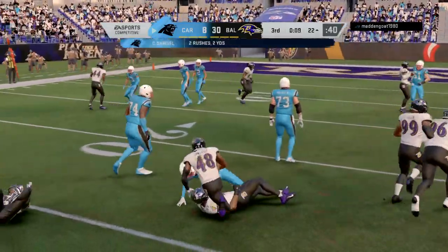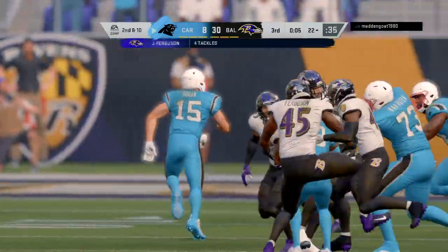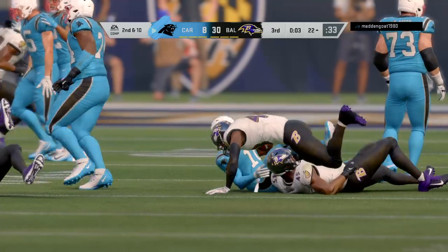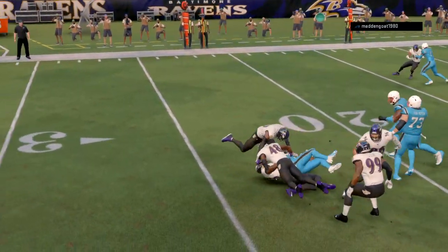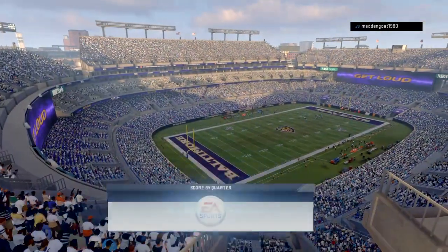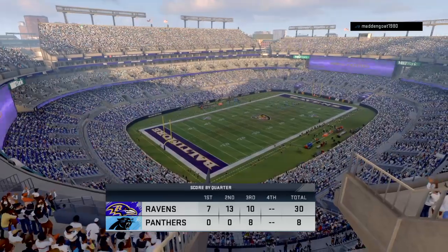And he is swallowed up right at the line of scrimmage. Call it no gain on the play, and it'll be second down. No gain on the play. Second and 10. And that is going to do it for this third quarter of action. We'll return with more after this break.